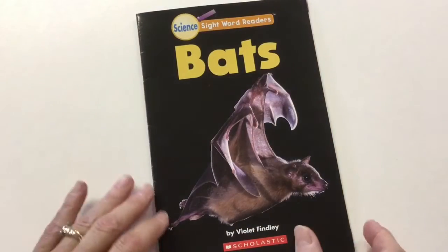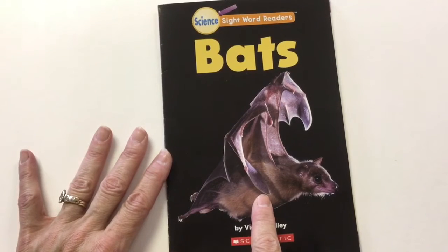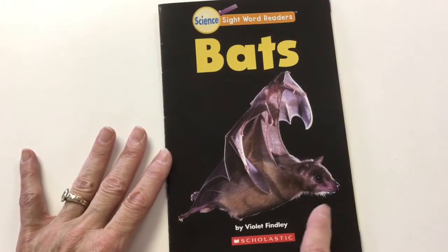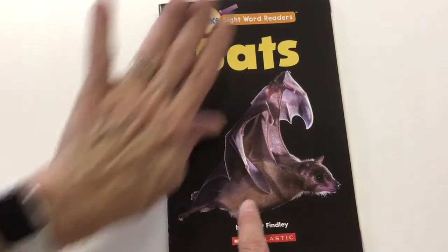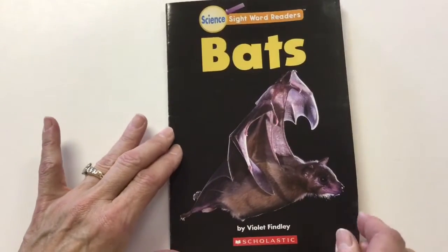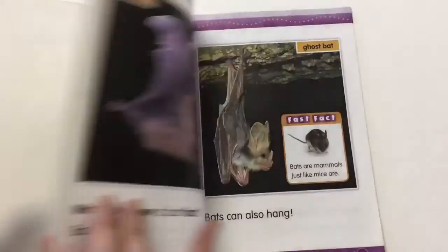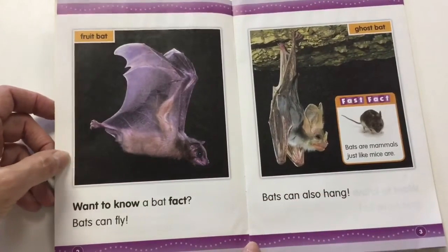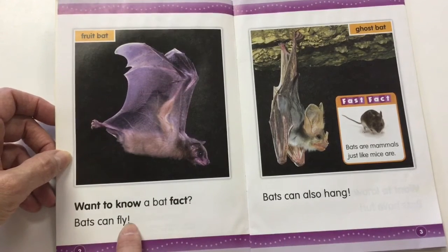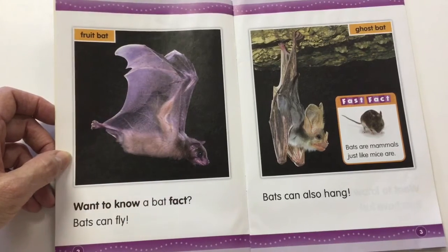Let's read about bats. Bats are mammals, just like you, just like me, just like cats and dogs and mice. They have fur all over their body, just like we have hair all over our body. They are mammals. They're not birds. So we're going to read about bats. Want to know a bat fact? Bats can fly. They have wings like birds, but they're not birds.